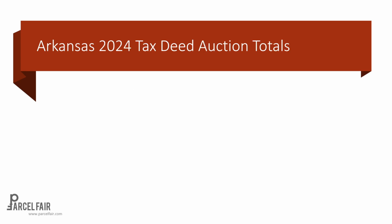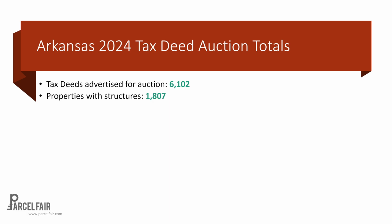So let's talk about the totals. I want to show you the size of the opportunity available at auction. And this year they advertised 6,102 tax deeds to go to auction. 1,807 of those had structures. We had to do a little estimation there because one of the counties does not have mapping data online, but we used some averages and statistics to figure that one out and get it pretty close for you.